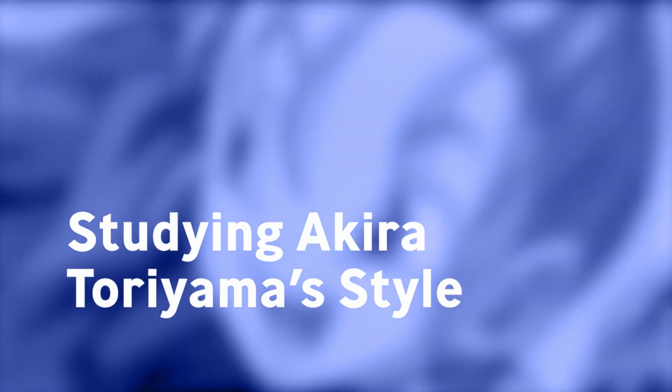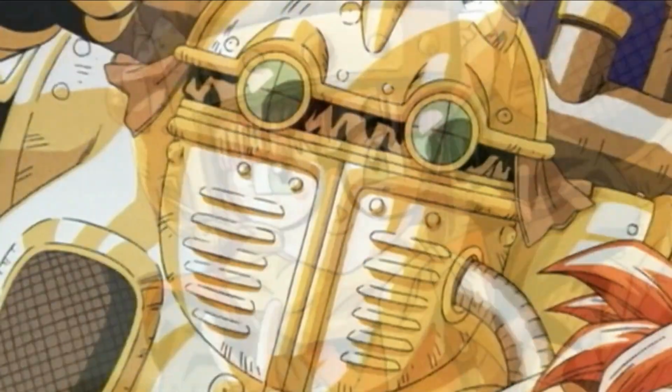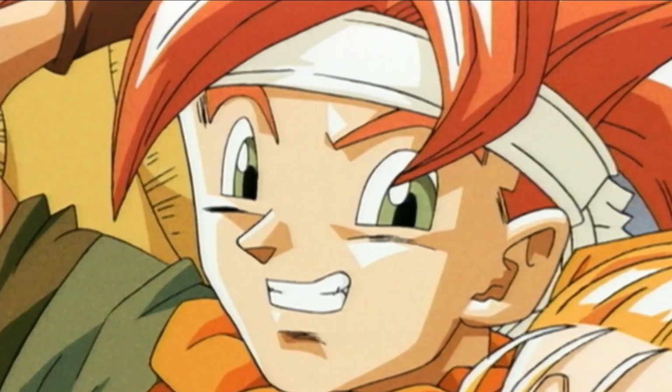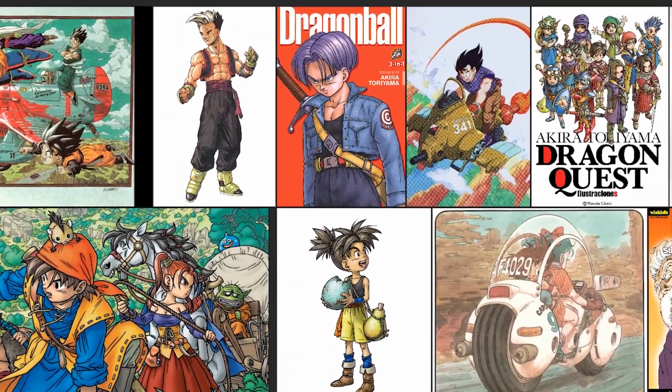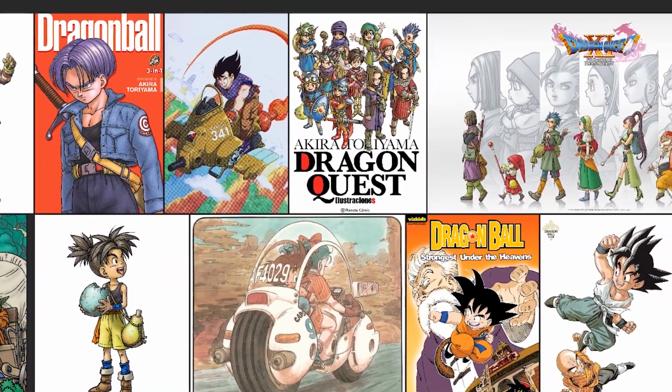Toriyama's specific style when it comes to how he draws animated characters is very distinct, and I think it's a fun challenge to try to bring that into the third dimension. So looking at these references, there's a lot of variance between them, and I'm sure that was a big challenge for Andrew when you were making this.